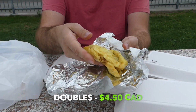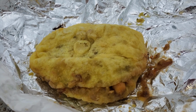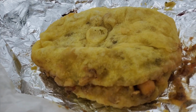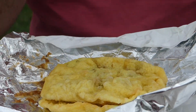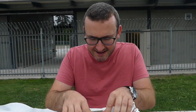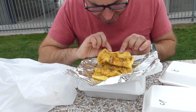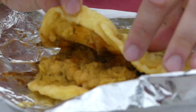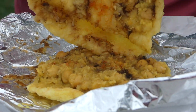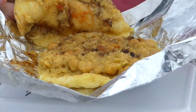This is the doubles, I think. Doubles is one of those things that is just very specific to Trinidad. I think what it is a kind of pocket, and inside I think you'll see some chickpeas. And other than that, I don't really know what else it is. When you open it up, yes, look at all that chickpea flavor. Oh yeah. So it looks like they kind of cut it open. It looks like maybe a chickpea fritter. Then in between they have all these kind of chickpeas and maybe some other spices in there.